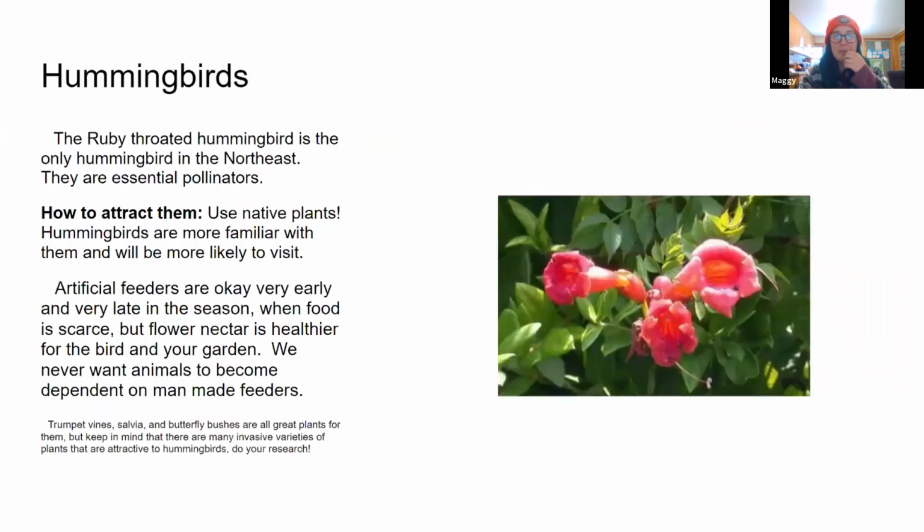So hummingbirds. Unfortunately, we only have one species of hummingbird in the Northeast, but that's okay. They're really pretty. So the ruby-throated hummingbird, they're really essential pollinators. So the best way to attract them is using native plants. Hummingbirds are a lot more familiar, and they're going to be more likely to visit the plants that they're familiar with.